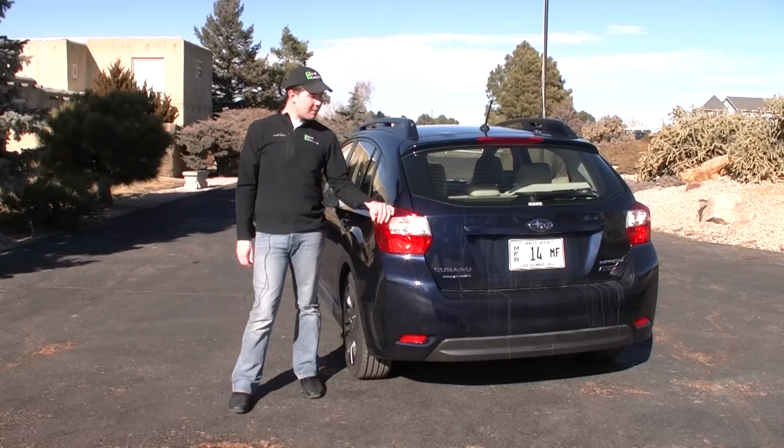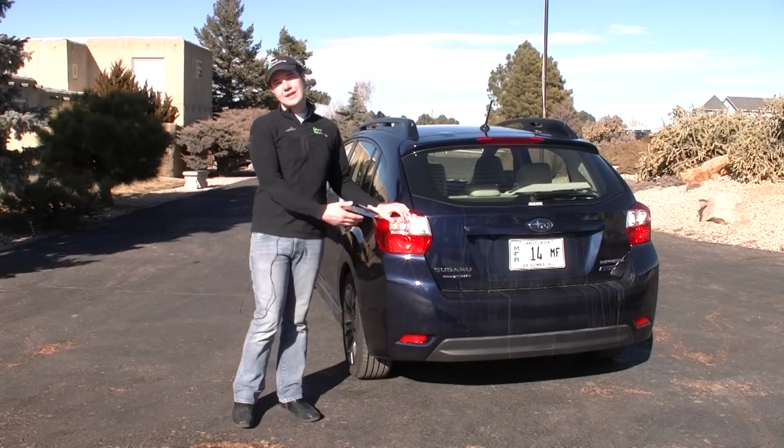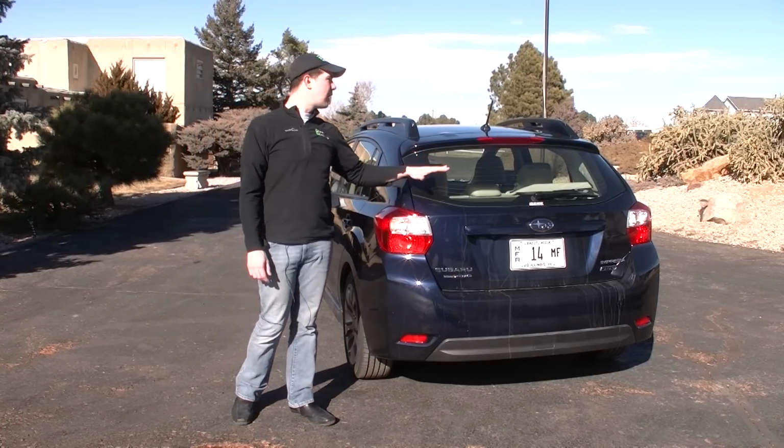All right, so from the back, it's not going to be super surprising out here. It looks pretty much like it did when they redesigned it. It does have a nice look. You've got a nice windshield wiper feature.